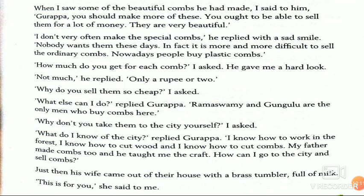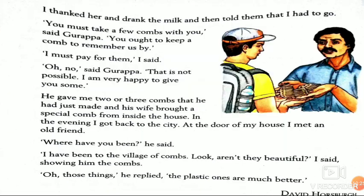What do I know of the city? I know only how to make combs. That too my father told me. He replied. Just then his wife came out of the house with a brass tumbler full of milk. This is for you, she said to me. I thanked her and drank the milk, and then told them that I had to go. You must take a few combs with you, said Gurapa. You ought to keep a comb to remember us by.